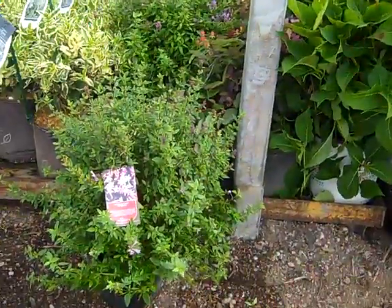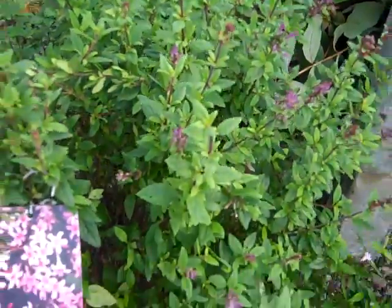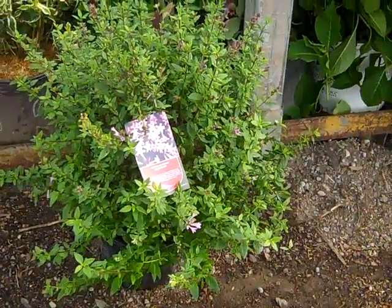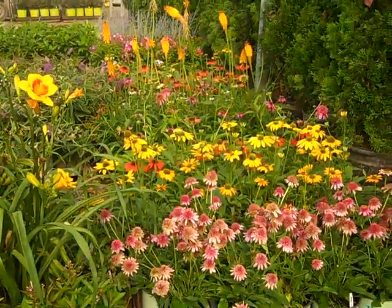I pulled one of these out. Here's an underused plant. This is Leptodermis. And I'll come in here and look at the bud and blooms on that plant. Nice, tight, compact habit, in that hot, sought-after blue color of summer. Leptodermis in a 2-gallon.